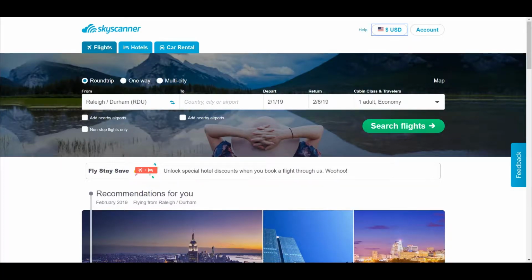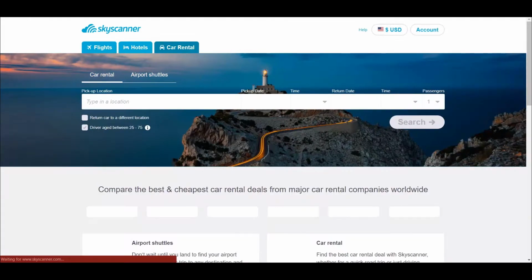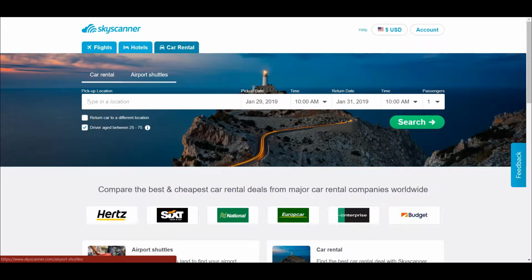Alright, so once you have your settings, I want to direct you to the 3 tabs up here. Obviously you have your flights, your hotels, and your car rental. The thing I want you to see is that they have airport shuttles. Now, I've been through many multi-flight searches before, and this feature I've only seen on this site with Skyscanner, airport shuttles. I've used airport shuttles a lot to get to and from places, especially from airports and to my hotels around the world. And this is a good tool to have because you will be able to buy shuttles that will take you to your destination, to where you're going, and it is very useful. You can set the time and location and you should be set.